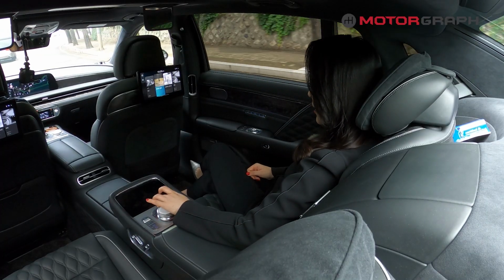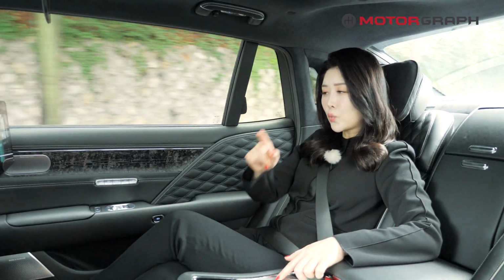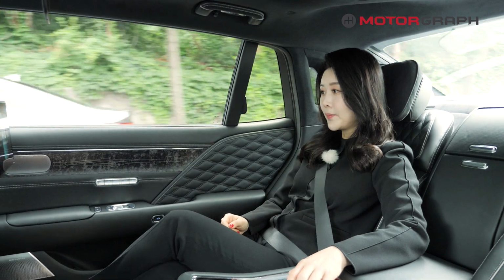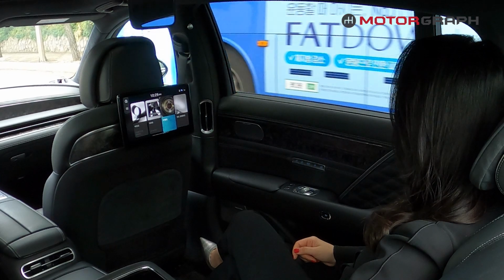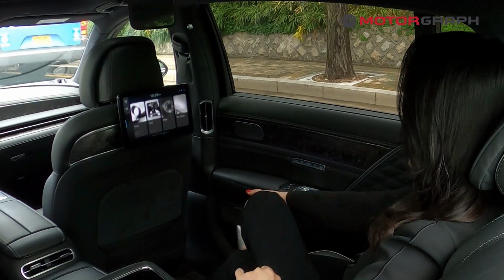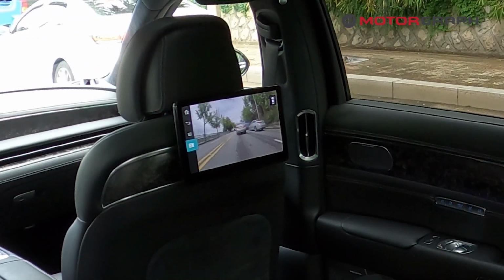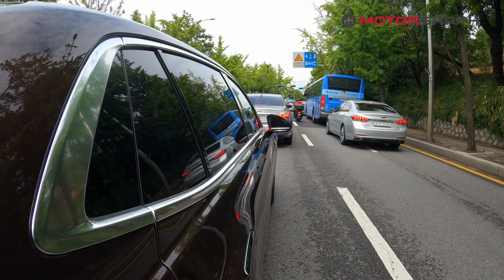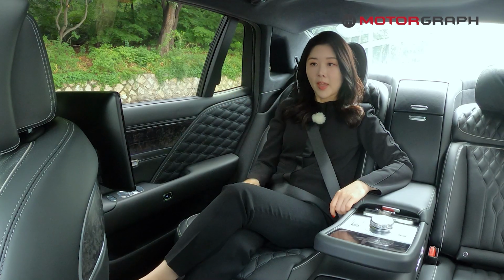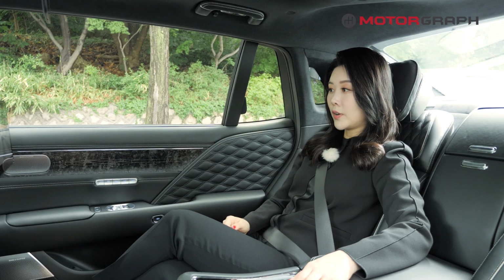So once you click on the home button, you'll have the setting here, and you can adjust which one you want to see, left or right. You can turn on the radio, music, you can watch TV. You also have a camera version, and you can see how the road is up ahead because you have the camera view. So if you feel that this front seat is hindering your line of sight for the road up ahead, then you can actually turn on the camera and see what's going on the road in front of you.